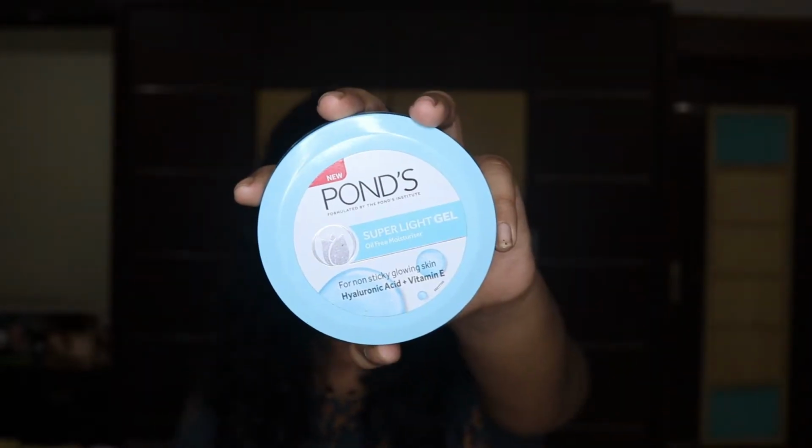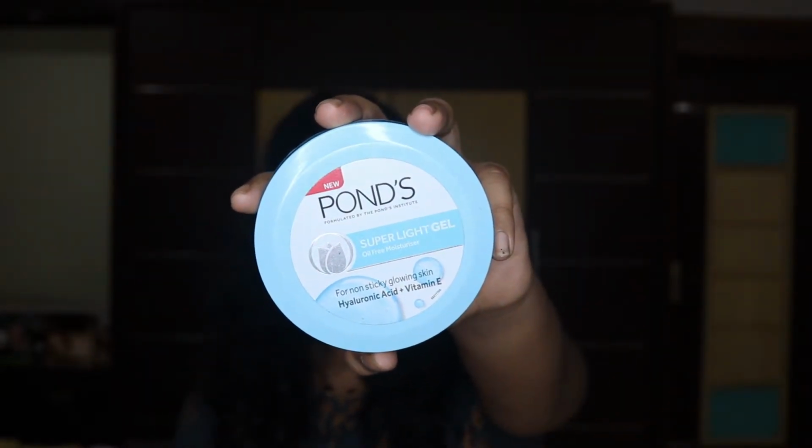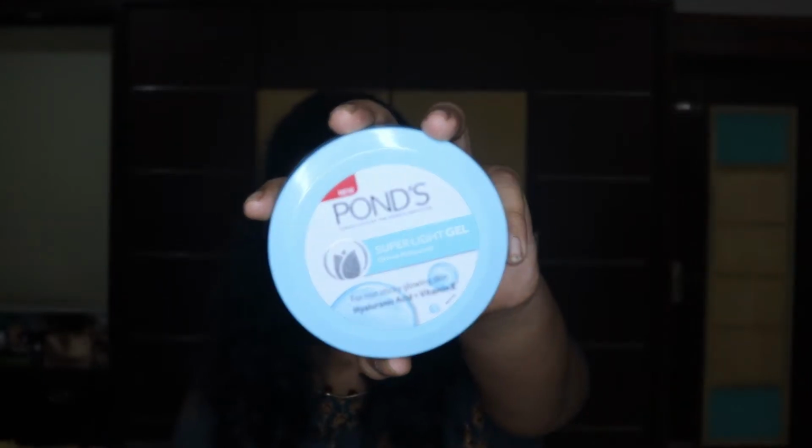So I've already prepped up my skin using the Pond's Super Light Gel Moisturizer. You guys know it, and if you have been following me for a while, you know it. This has been an old-time favorite and I love it forever, and it's a really nice and affordable option if you're looking for a good and affordable moisturizer. This is the one to go for, and even if you have oily skin, this is awesome.